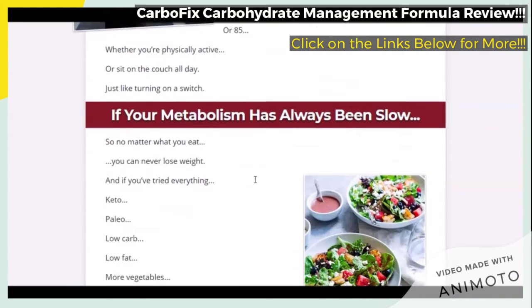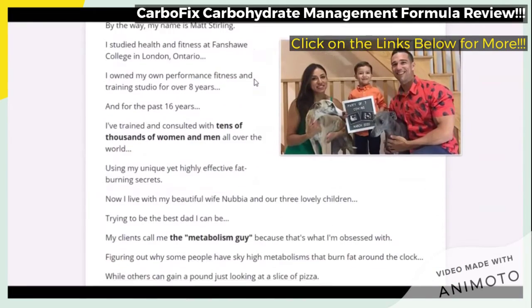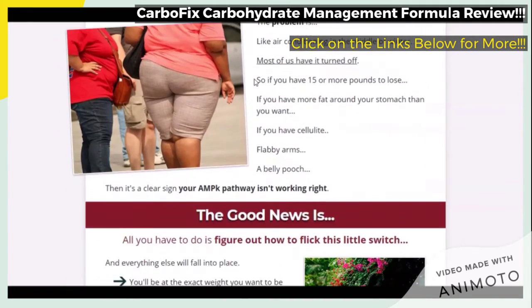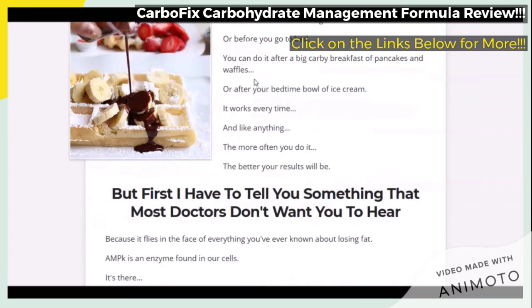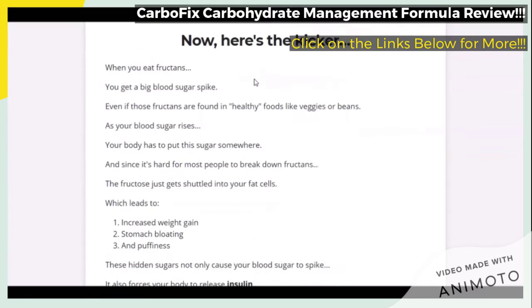Also, as you can see more on the story and more information on metabolism and having the ability to turn up your metabolism whenever you want. Information on what is said to be a new protein enzyme that is said to target abdominal fat. Information on what is said to be the real reason that you are not burning any fat. Information on cinnamon bark extract. And much more information.